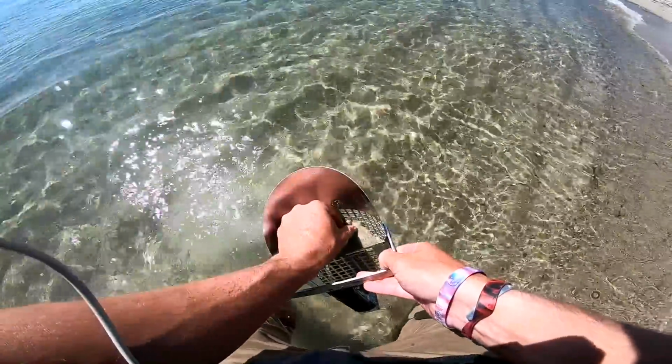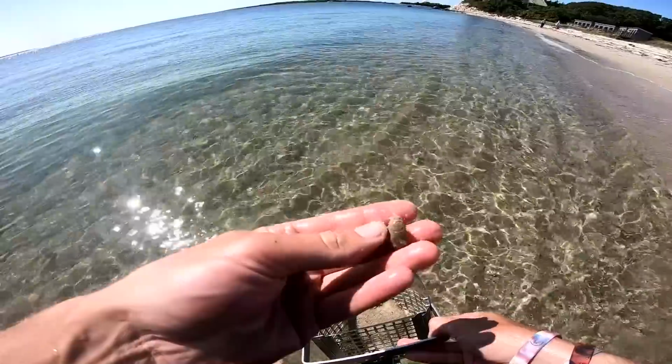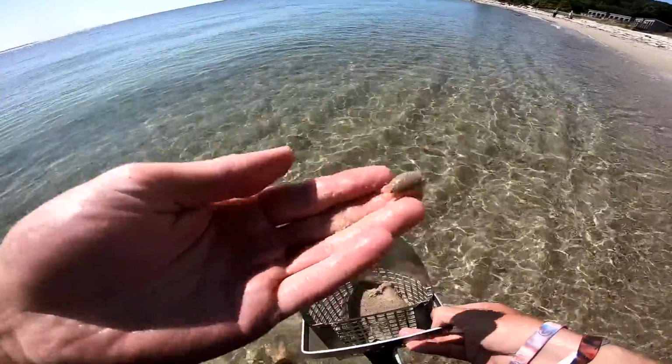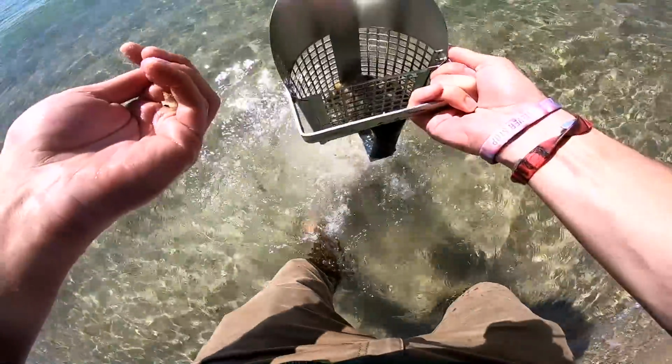Oh, there we go. There's a little sand flea. That ought to work as some bait. It's little, but it'll do. Look at them. They're such weird little things. All right, I got one at least.